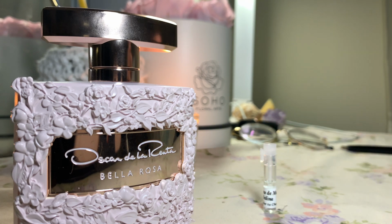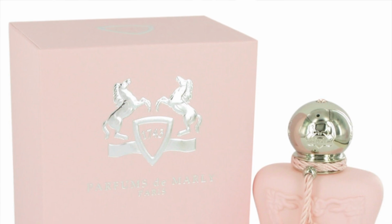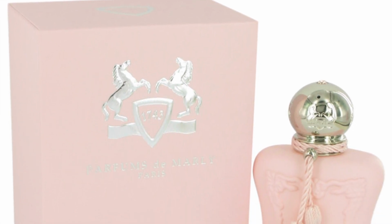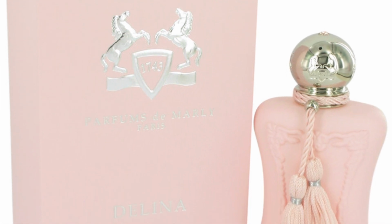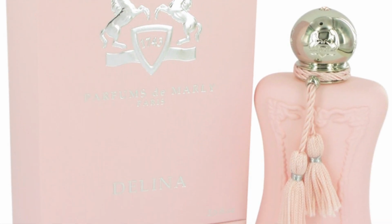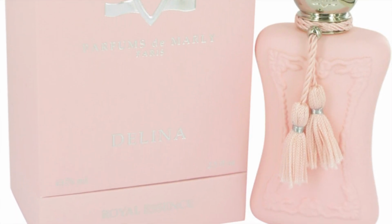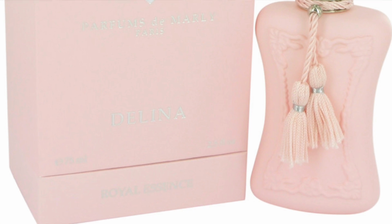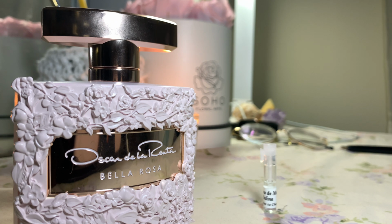So let's first start with the Delina. The Delina is very beautiful. It's very delicate. It has a sharper, fruitier opening. It kind of smells expensive, really, immediately. Before I even knew how much it cost, I could tell you that this was an expensive perfume because it just smells very delicate and well blended. The middle has a nice vanilla musk that's very pleasant, and the woody incense base is really grounding.